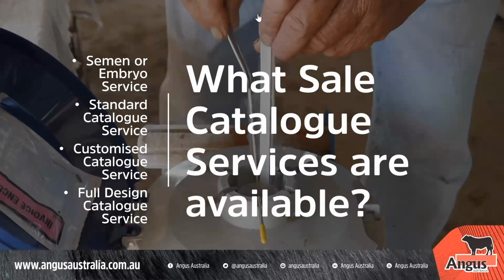So what sale catalogue services are available? We have the semen or embryo service, the standard catalogue service, customised catalogue service, and the full design service. So I'll go through these in a bit more detail so you have a bit more of an understanding of what each service is and what's involved.